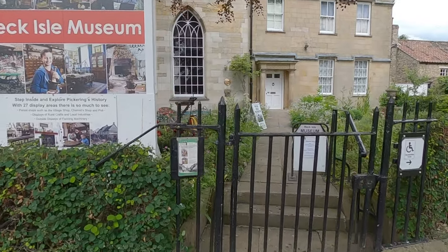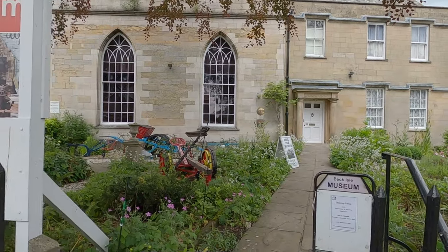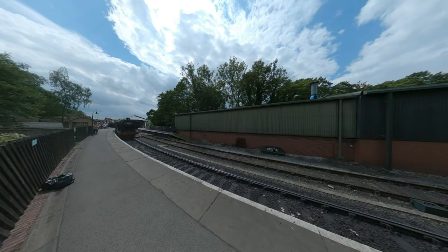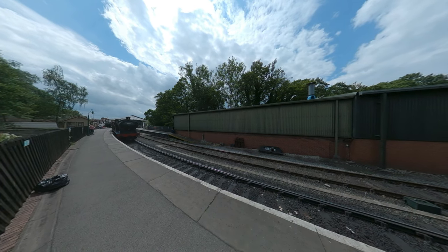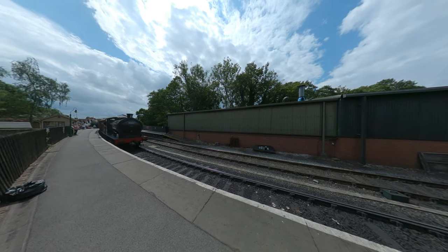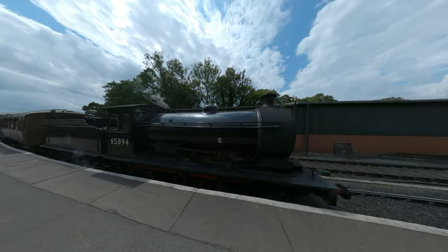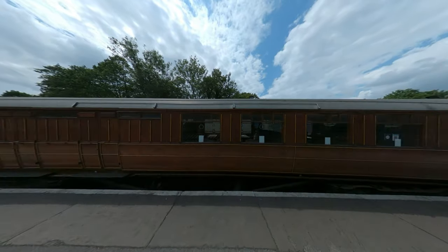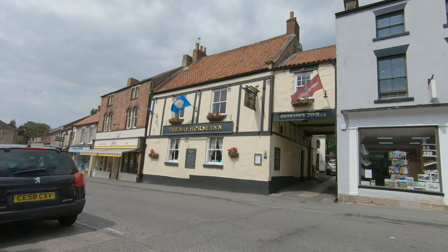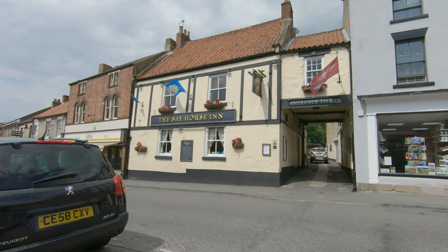The Beck Isle Museum, home to 60,000 exhibits celebrating Pickering's rural heritage. Access to the North York Moors Railway, which stretches 18 miles through the heart of the North York Moors National Park. Plus, an array of cafes, bars, pubs and eateries to suit all tastes and budgets.